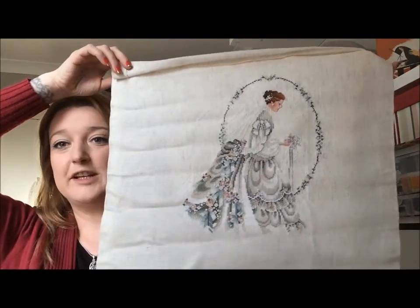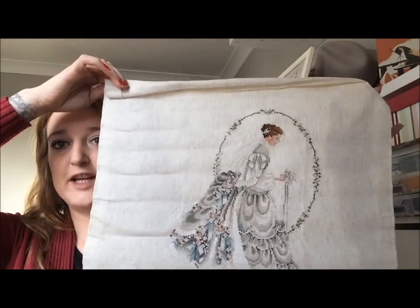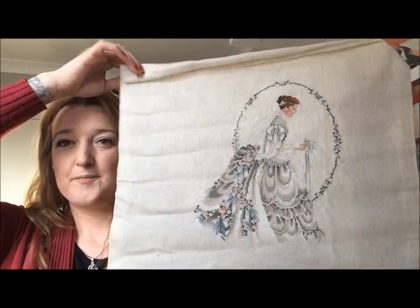So yes, I'm really pleased with how that's coming along, and I'll be pleased to get her finished because she's part of my stitching history, and she is beautiful. Lavender and Lace designs are very pretty. I've got quite a few to do.